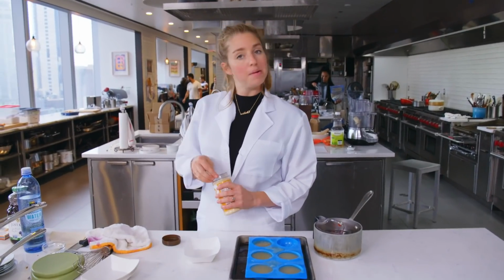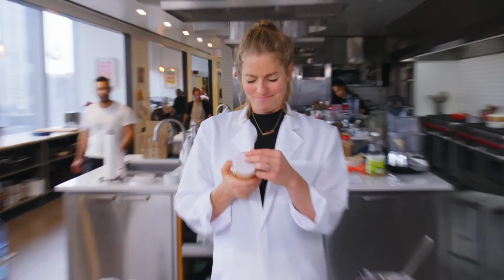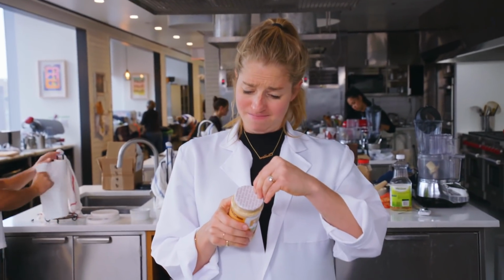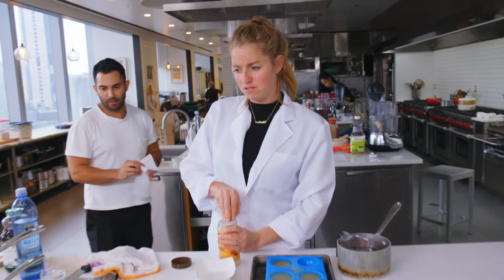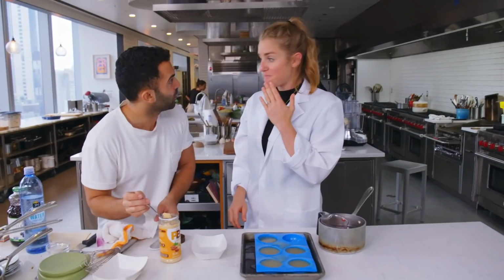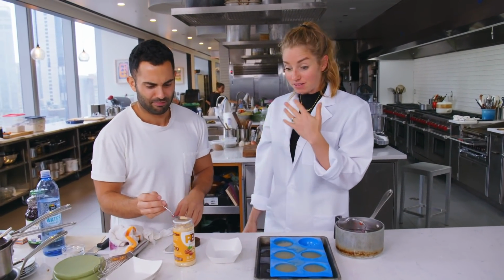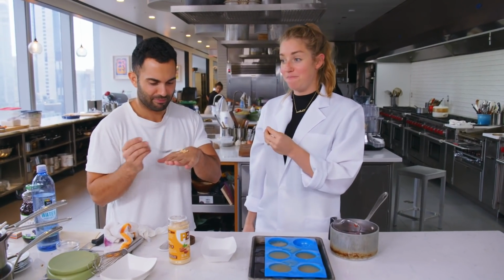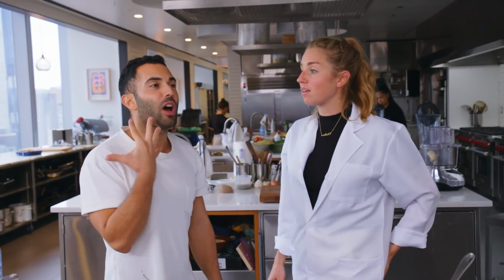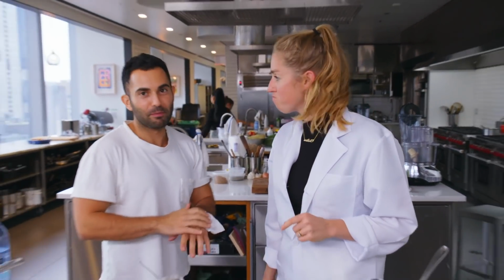So this is peanut butter powder, which is peanuts that have been blitzed up with, it says sugar and salt only, but I feel like there's got to be something in here. Oh my god. It's really intense. Try it. I can't talk. It dries your mouth quickly. A little goes a long way. A little goes a really long way.